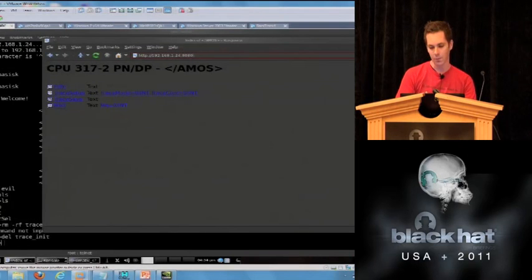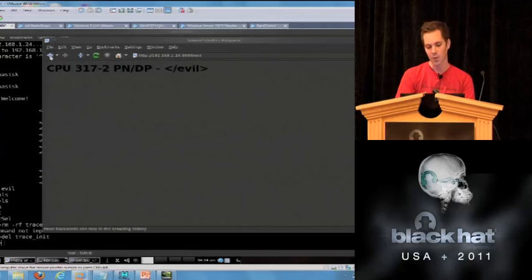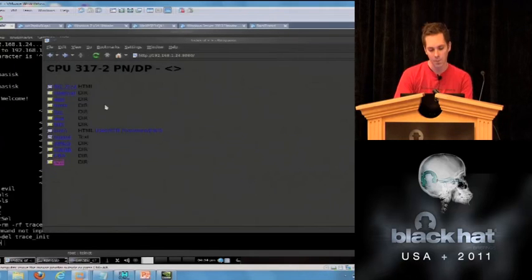And by the way, these are different versions of firmware on the S7-300. So it's not just one firmware version that's affected, it's multiple versions. So here you can see our evil directory that we've created. No big deal, but we could store a payload inside there, put some malware in there to try and propagate across engineering workstations.